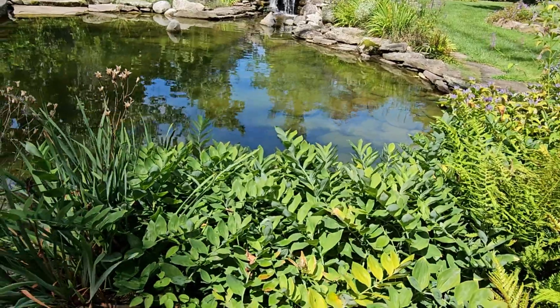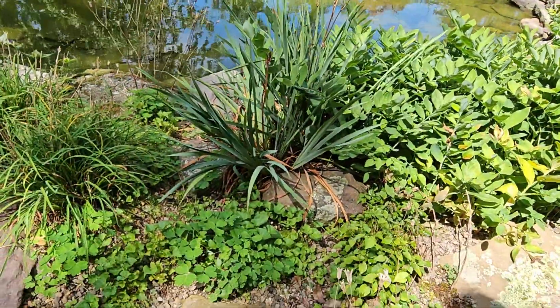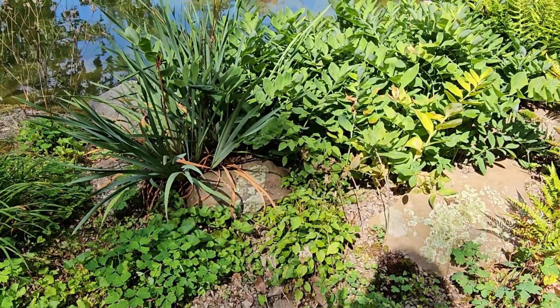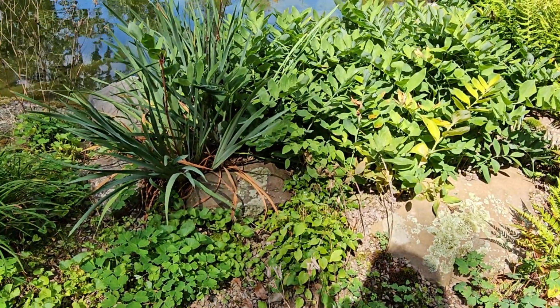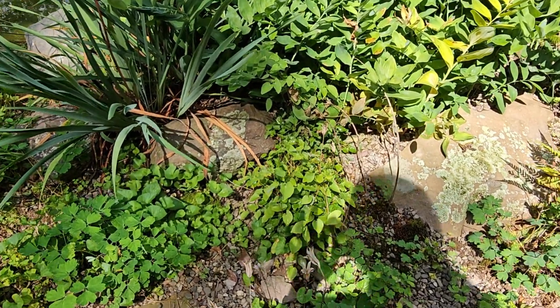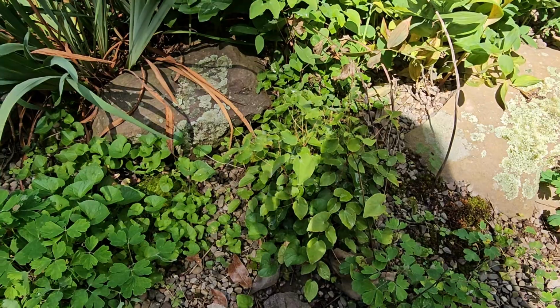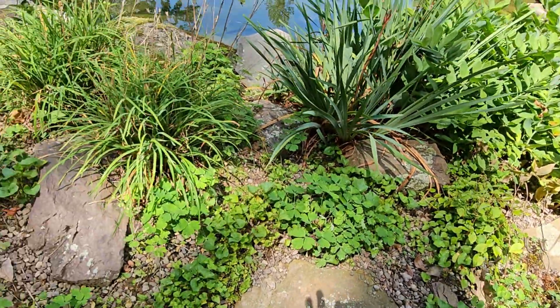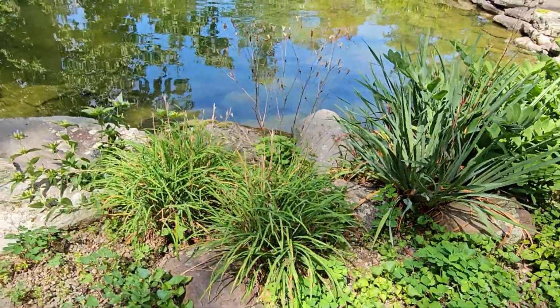Now, my problem is I want to stop and identify everything. But what I really need to do is pull back and look at the vista. I have to discipline myself. There's some epimedium there, some little violets, all kinds of things. That's what I want to do.